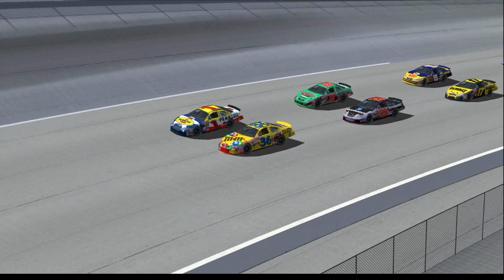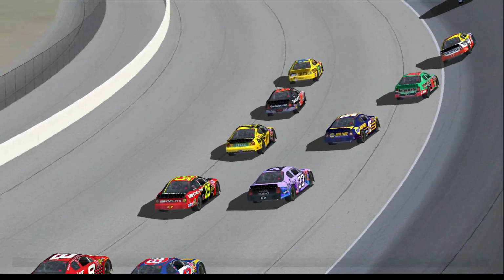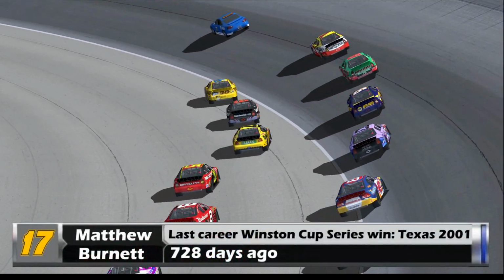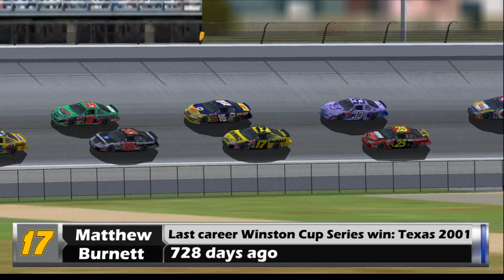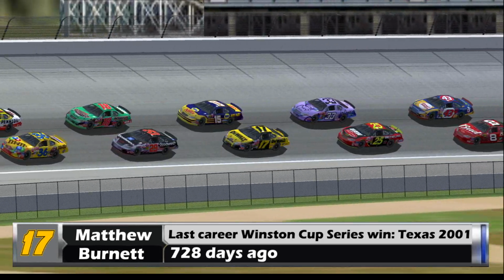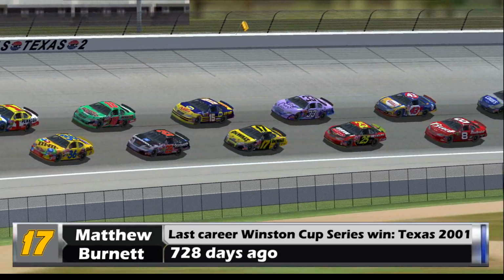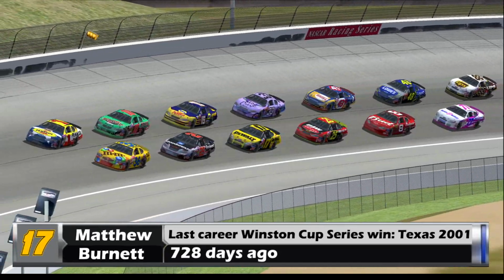42 cars rolling off pit road to do battle here at the Texas Motor Speedway. Let's talk about this man in 5th place. Matthew Burnett has not won a Winston Cup Series race since this race back in 2001. It's been 2 years for Burnett at Roush Racing since he got to victory lane. He almost won it last week at Richmond, came just short of Chris Jericho with the checker flag. Is today the day he can get back to victory lane here at the Texas Motor Speedway?